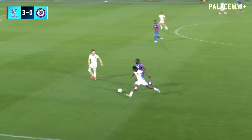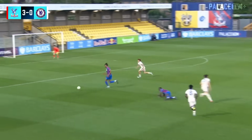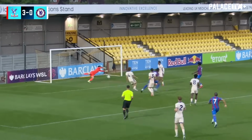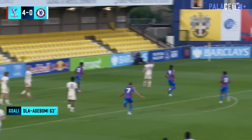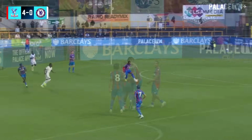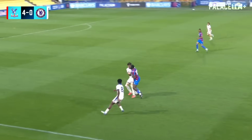It's been a big factor. Hindolo Mustapha now, he's on a hat-trick. Plays the pass, he returns the compliment for Ola-Adebomi. Quick feet, Ola-Adebomi 4-0. They're running away with this one now. This time it's Hindolo Mustapha with the assist. And Ademola Ola-Adebomi hits it into the back of the net.